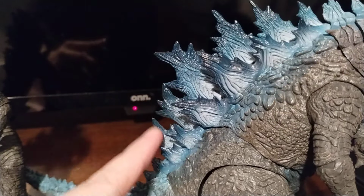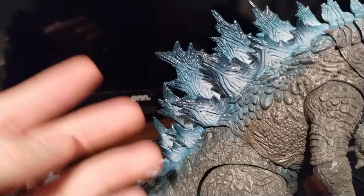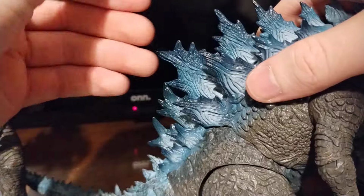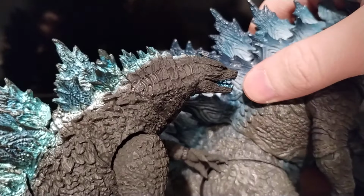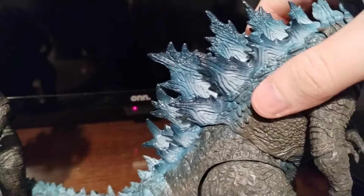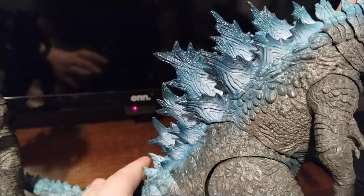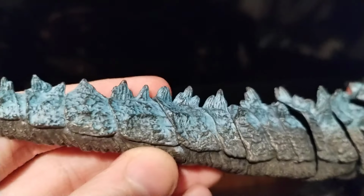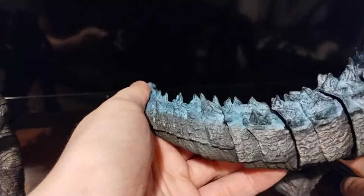The translucent version does fix this, though, but I don't know. When I think of Godzilla's spines lighting up, I think of something a little bit similar to this, but at least a little bit brighter. Not like here, but more like here. I don't know, it just doesn't feel all too right. Here, it just feels like they put chalk all over it, if anything.